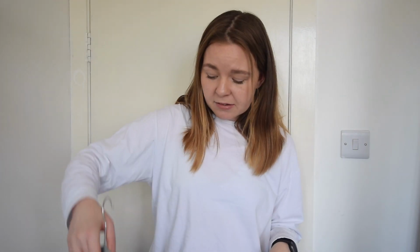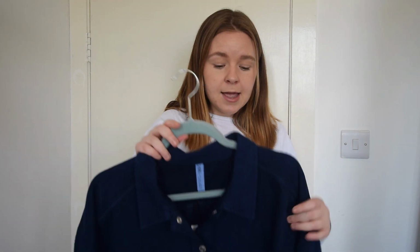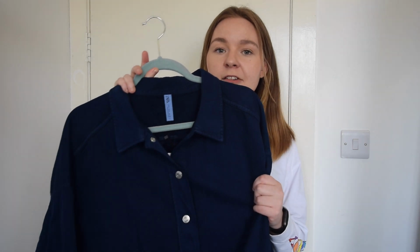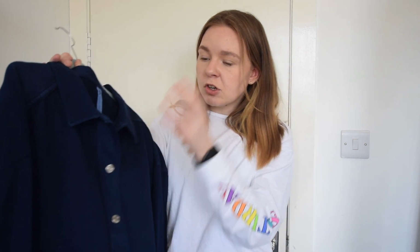Okay, so the next piece is another shirt. This is more of a denim piece. It's like a soft denim, I would say, and it's just in this navy colour. It's got the popper buttons going down. I saw a picture on Pinterest of somebody styling just an open navy shirt over a white t-shirt with some jeans, and I really liked it. I will try and insert the picture if I can find it.